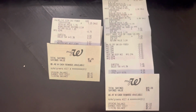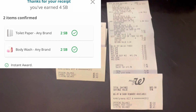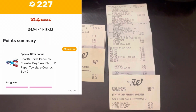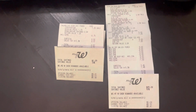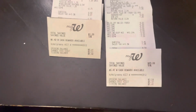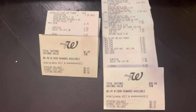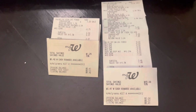So without any of the register rewards that I used, plus the rebates I got back, the 4 cents I got back on Swagbucks for the body wash and the toilet tissue, plus the 222 points I got back on Fetch Rewards, that made my total $14.88 out of pocket, or $1.65 for each one. But those register rewards literally saved me, so I didn't pay as much out of pocket. So this was an absolute great haul. Definitely some good deals that's going on this week at Walgreens. So make sure you guys take advantage.